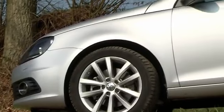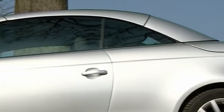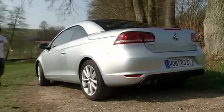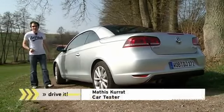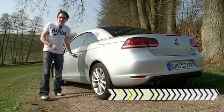Do you know this car? Sure, it's a VW EOS. The model has been around for a while, but this steel-top convertible is something new. Our tester says driving a convertible is only half the fun with the top up, so he's going to put it down.